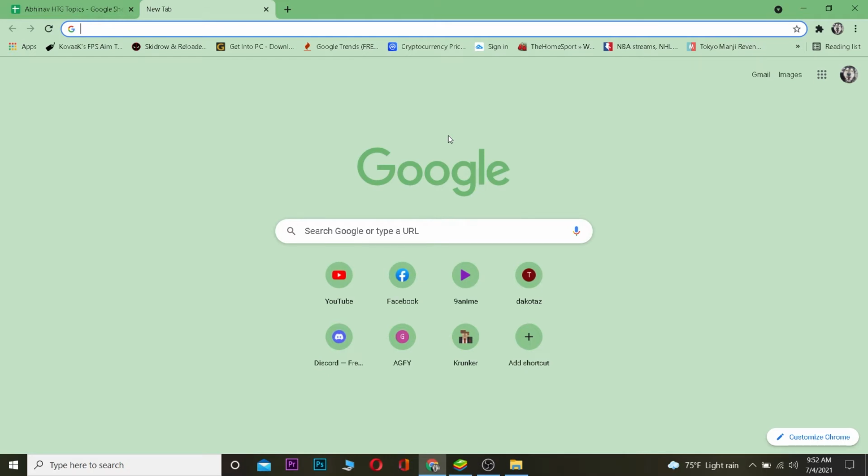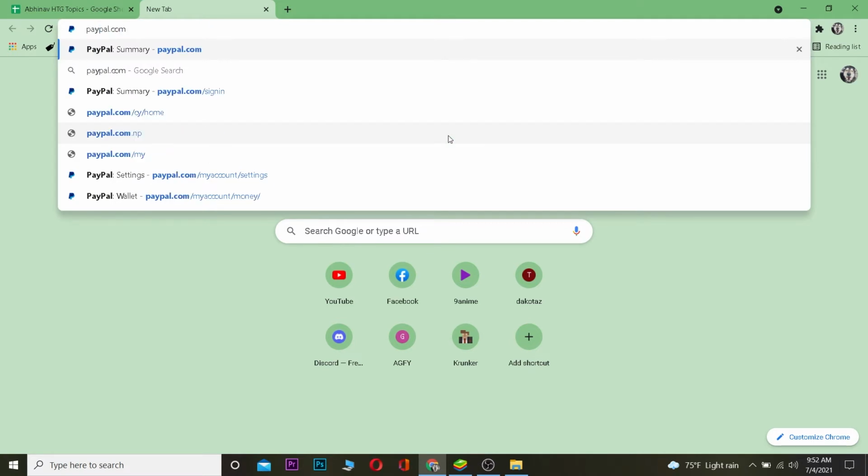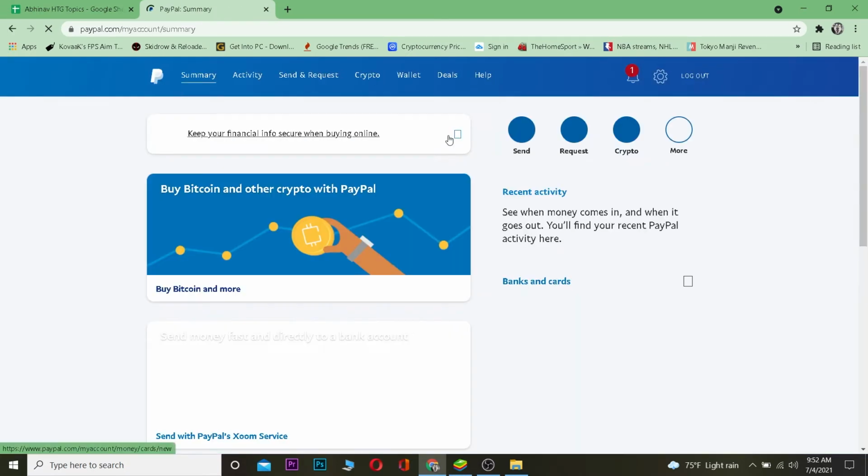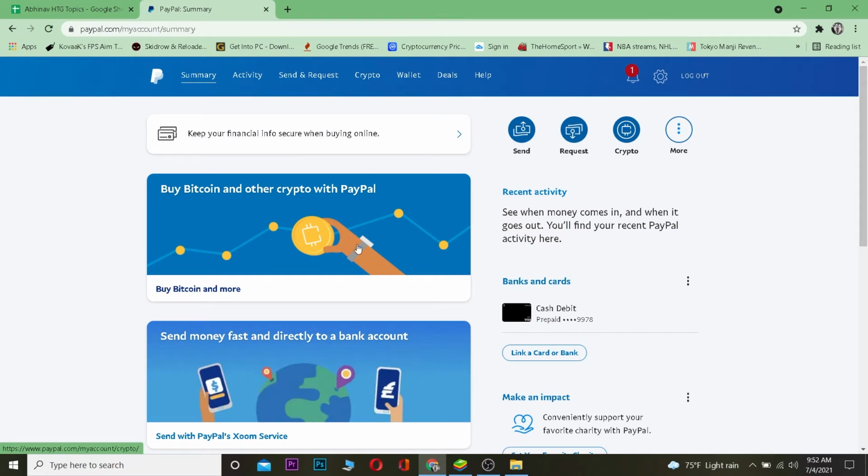So first you want to go to this website called paypal.com, which is the official website of PayPal, alright? So once you come to this website, first it's going to ask you to log in to your account. But if you have already logged in, then it's going to bring you straight to this interface over here. But to come to this interface, first you need to log in to your account, alright? So once you come to this interface, what you want to do is click on where it says crypto over here. You want to click on crypto, which is the crypto section of PayPal.